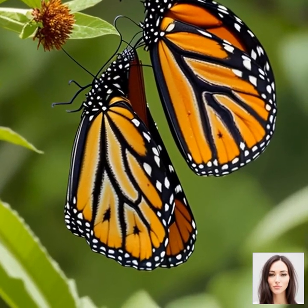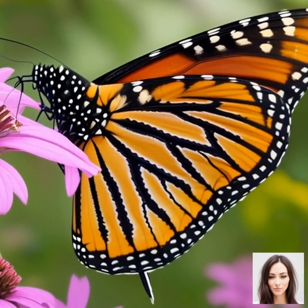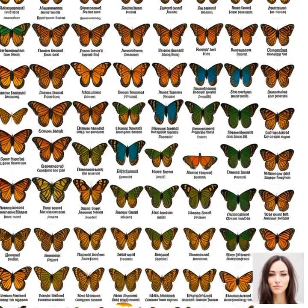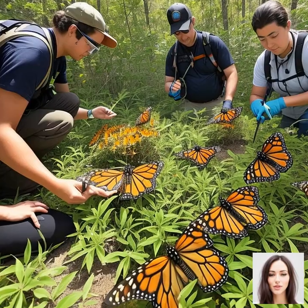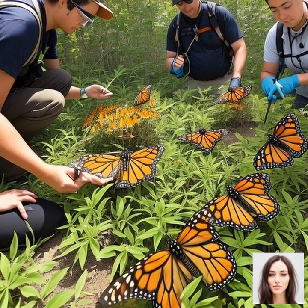These caterpillars, or larvae, go through a period of rapid growth and development, molting several times throughout the process. After about 2 weeks, the caterpillar will find a safe spot to attach itself and form a protective shell called the chrysalis. Inside the chrysalis, the caterpillar undergoes a remarkable transformation, known as metamorphosis, where it becomes an adult butterfly. This process takes approximately 10 days.